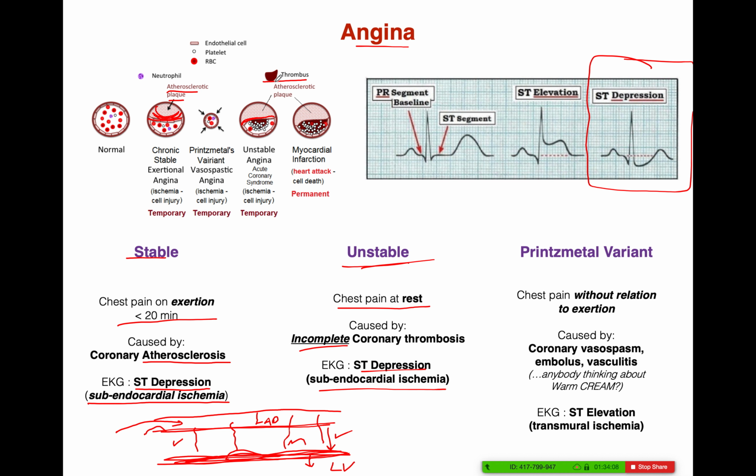Now, when that thrombus progresses to involve the entire artery, you can see in this image that the thrombus is completely occluding that artery. This is what we call our myocardial infarction, our heart attack, our cell death. When we have a complete obstruction, going back to our image here of the LAD, if we completely obstructed this, then rather than having subendocardial ischemia, we would have ischemia of this entire wall. All of this stuff would be completely dead.